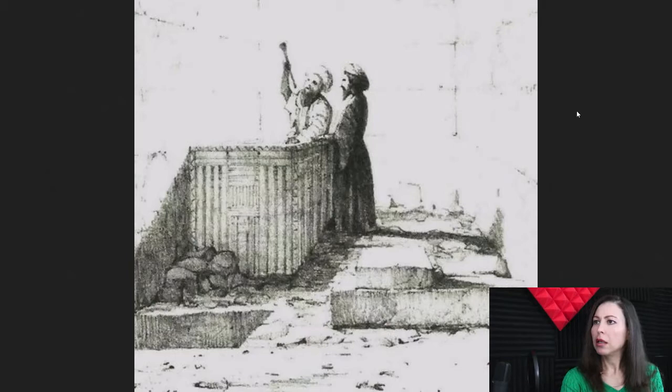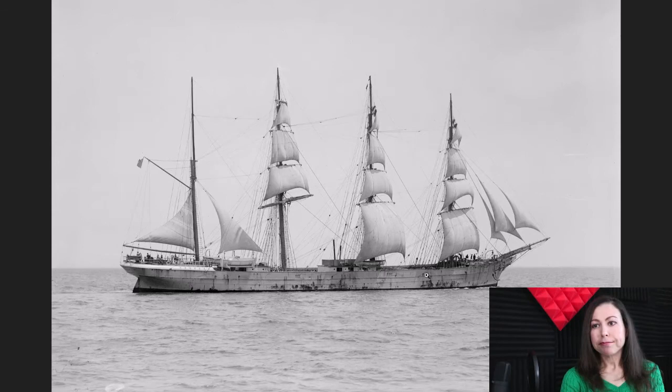I just can't explain it, can you? This is the ship, a wooden ship, that it was supposedly put on for transportation to Britain, and it sank mysteriously.